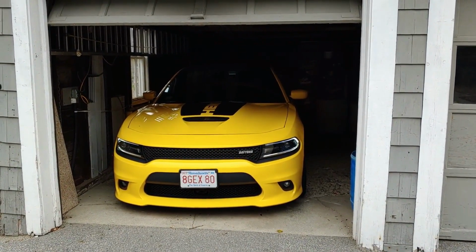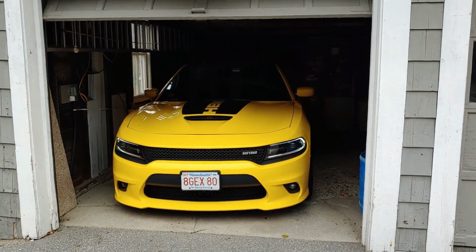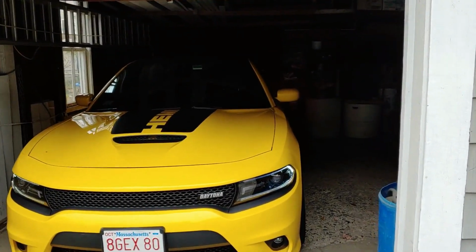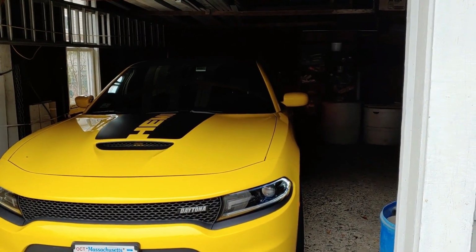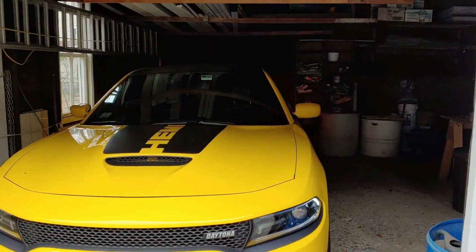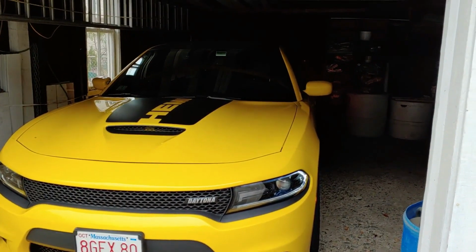Plenty loud for me and plenty loud for my neighbors. This active exhaust is just amazing, and I see no reason to have to change it whatsoever. I have thought about the mid-muffler delete, but really, it's plenty loud. I still might do it, but as of right now, I don't intend to. The active exhaust is just perfect for me.